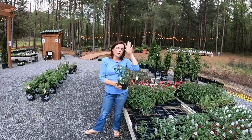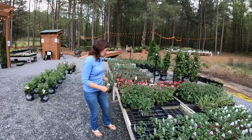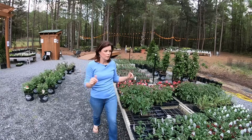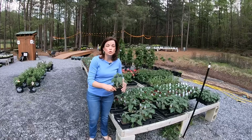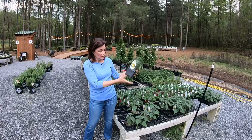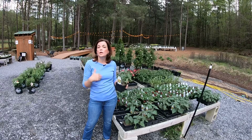Where they bloom and grow, beautiful pink, airy blooms, loves the sun. It's an amazing one. If you've got room, you need to do the new Suncredible sunflower from Proven Winners. This is a reblooming sunflower that just goes on and on and on.